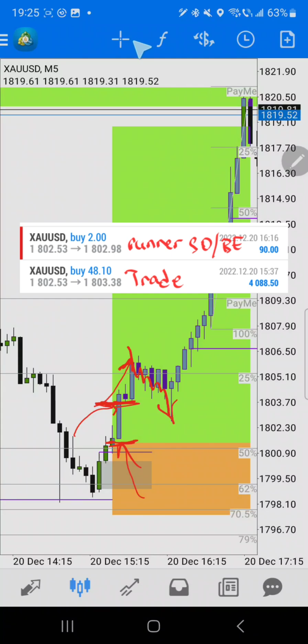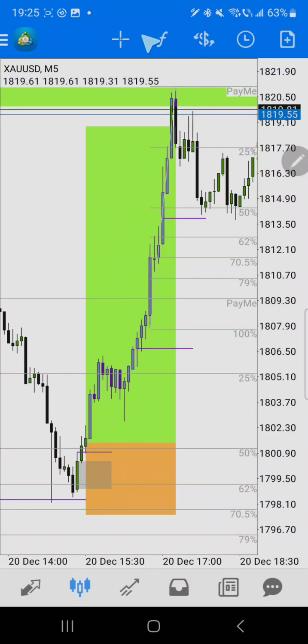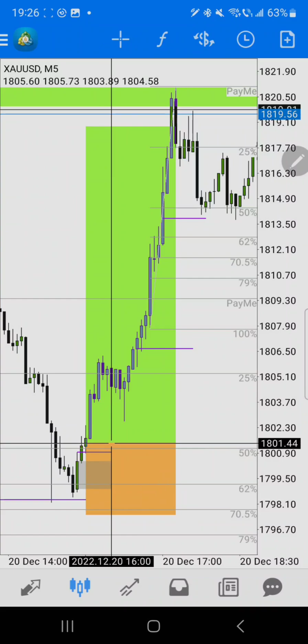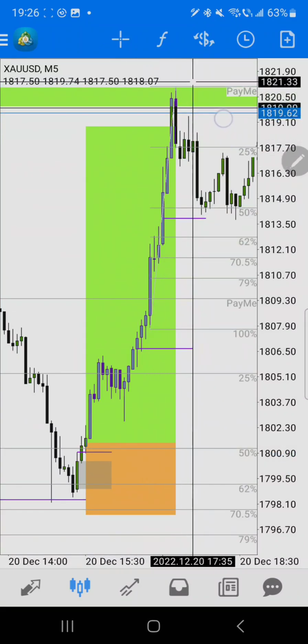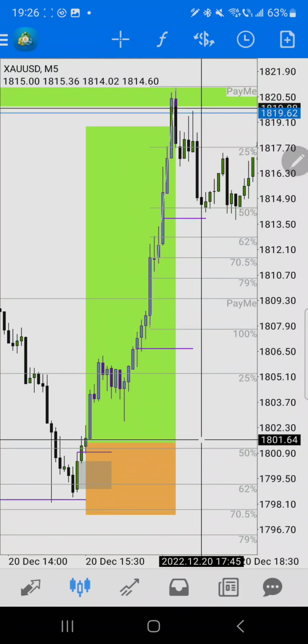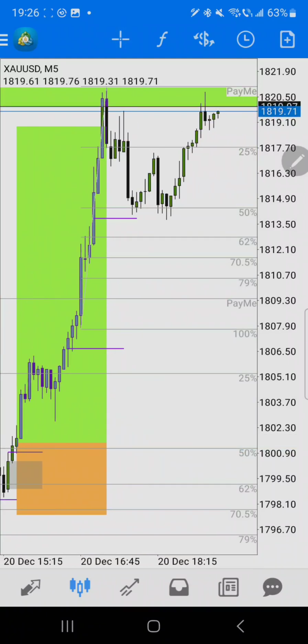It did take me out, and then it actually continued to go higher for an additional, it was just crazy. So basically, from where the entry should have been, 1801.50, it went to 1820.70. So that's almost 200 pips, 190 pips, right? It's just insane. So yeah, these are the 3 setups that I took today.